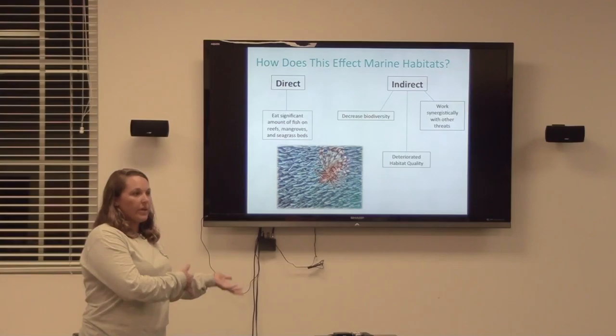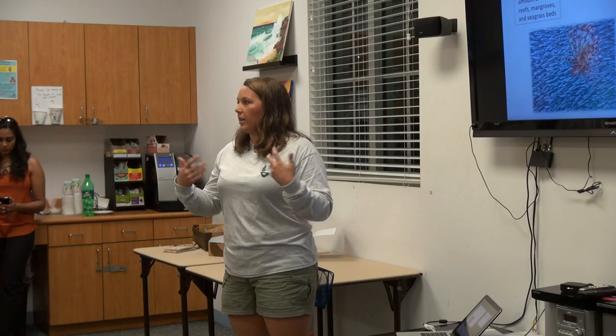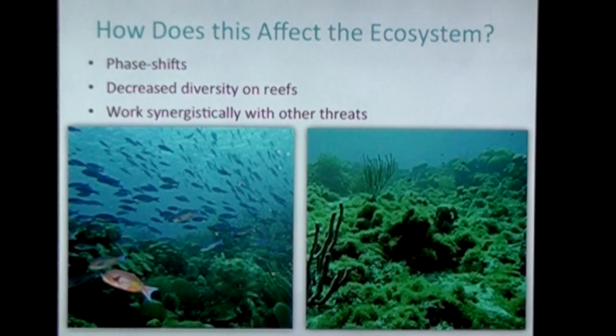So now the parrotfish are a lot smaller, leaving the algae to overgrow as much as it wants on the corals. This degrades the reef, so other fish don't want to be there and go find new habitat that is more suited for them. This also smothers corals. Essentially, it makes it so the corals cannot photosynthesize, so they cannot survive. And all of this works synergistically with other threats, such as climate change, pollution, and overfishing. It all degrades the reef together.